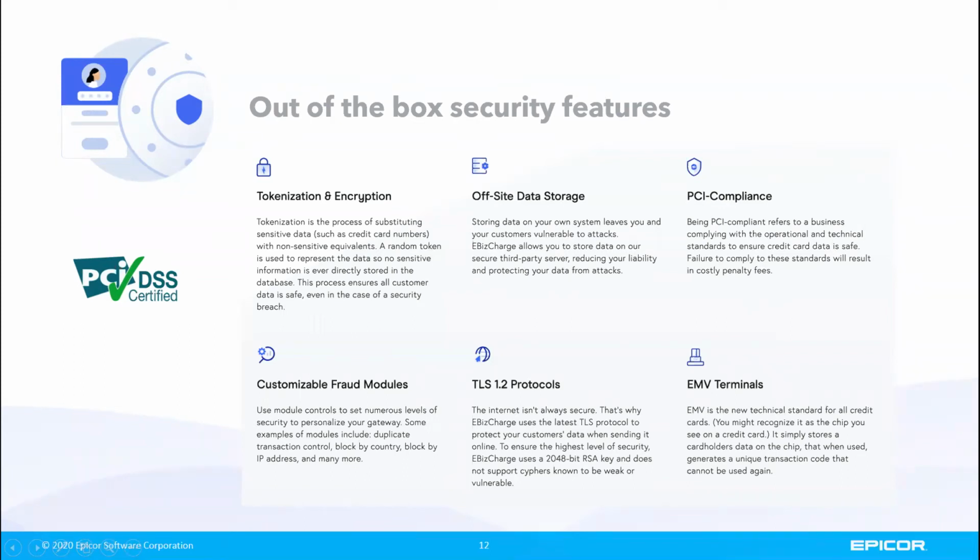We walk you through as a merchant, because not only does the EBizCharge gateway have to be PCI compliant, so does the merchant's network and how they're taking it, their processes and everything there. But one of the things that sets us apart is we have a whole PCI compliance team that sits out in my office in Irvine that will walk you through and show you the compliance, what will make you compliant, what will prevent you from becoming compliant, and they will walk you through that process to make sure you are compliant.